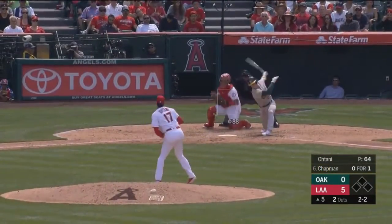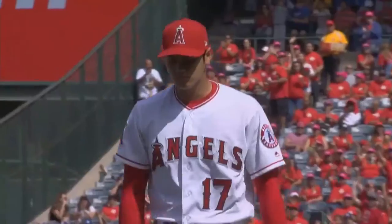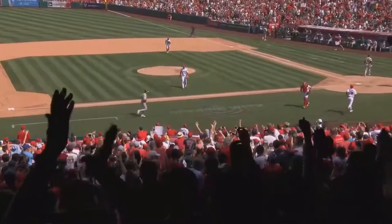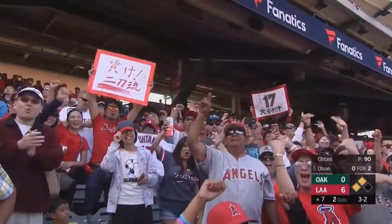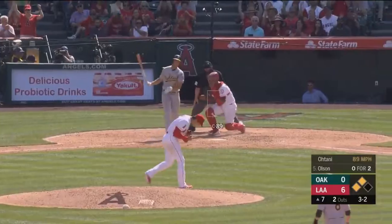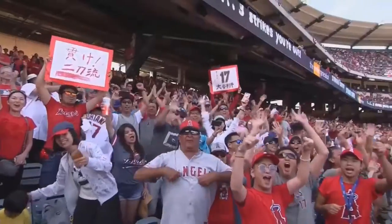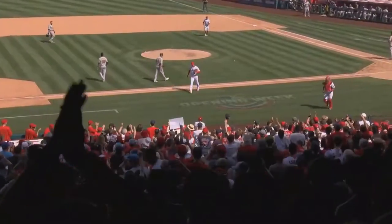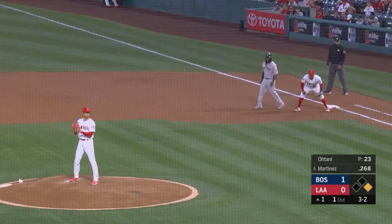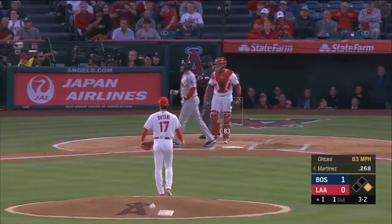The pitch. Swing and a miss. Down goes Chapman. Two now. Swing and a miss. Down goes Olson. And tip your cap, Shohei Ohtani. You deserve it this afternoon. Different with a secondary pitch as compared to a fastball. Yes, he did. Gets rung up by the first pitch.